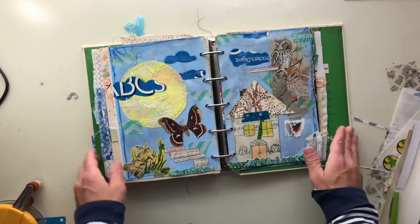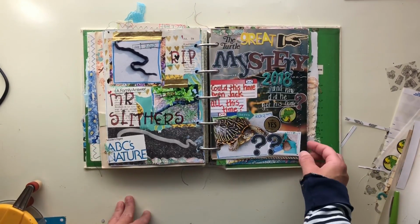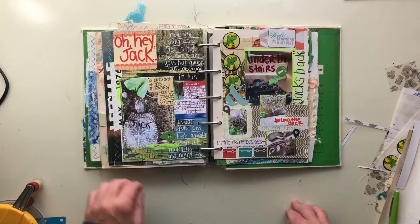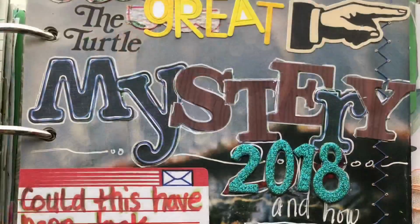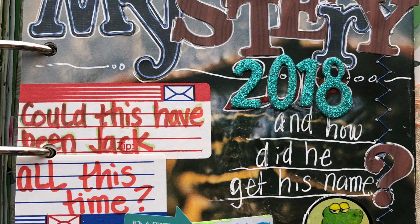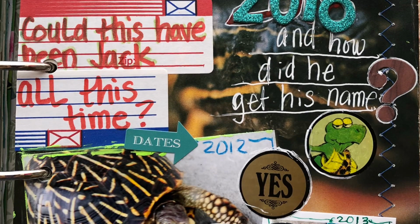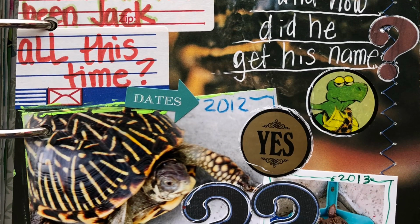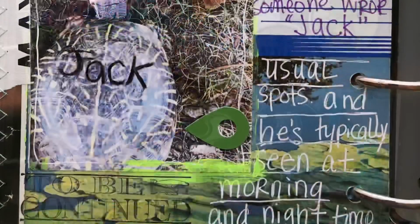So I'm going to clean off my desk here and show you how it looks once it's back in the binder. So there's the front page. And then there's the stuff I did today. And then there's room for me to go ahead and put stuff, if Jack hangs out with us again and we find him next year, I can continue on with the story of Jack. So yeah, this was a fun little journal spread.